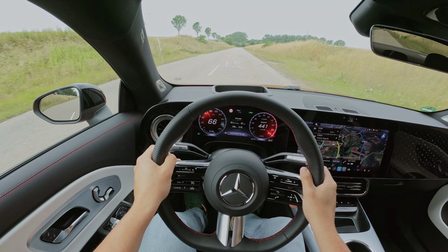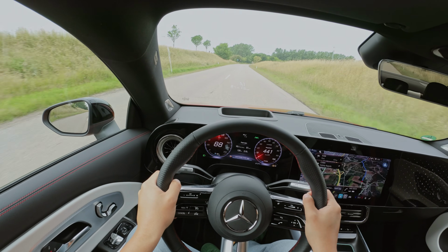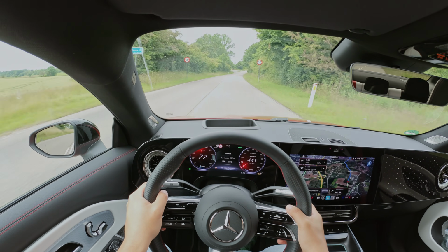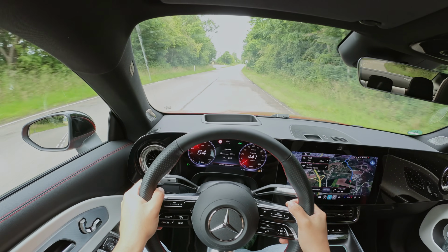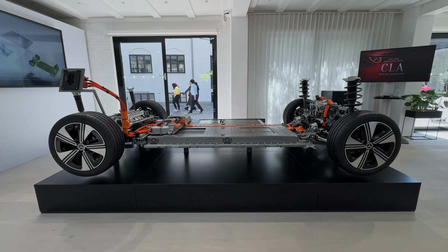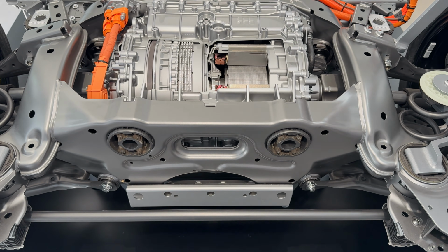You even get a nice futuristic whooshing sound or spaceship type sound to accompany the acceleration, which I quite like. I mean, fully silent EVs do their own thing, and that's fine, but it's nice to have something to accompany the acceleration, I think. So this is the first car on Mercedes' new MMA platform, which will underpin a wagon variant of this, as well as two crossovers that are essentially going to replace the EQA and EQB.